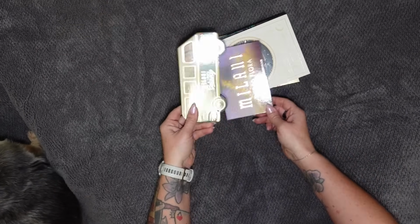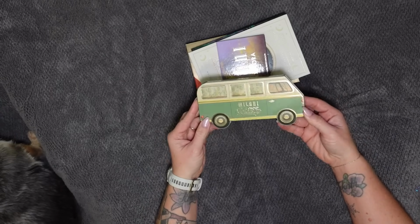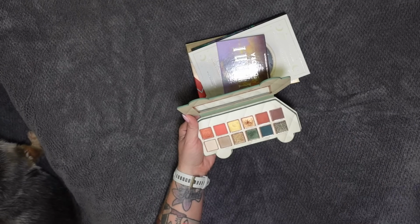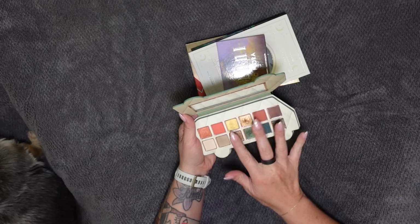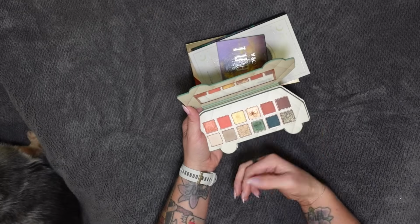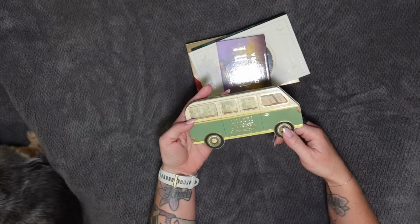All right, I've got these 2 from Milani. I have the Milani Gilded Getaway. I love the packaging of this, the little minivan. So cute. Shades are really pretty. I love the pops of color in here. And then the shimmers. So you've got the gold, bronze, green. You've got this black with gold glitter. Really like these shades. I do like Milani eyeshadows. Don't play with this as much as I would like, so I am going to keep it for now.